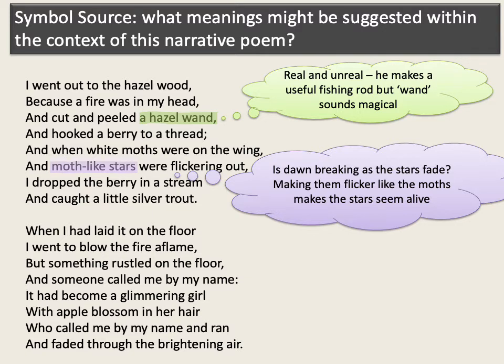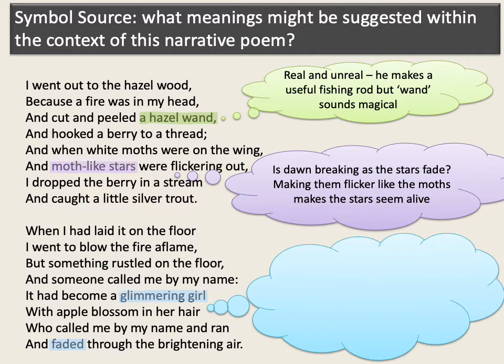So if you like what I've done there with those two phrases, why not have a go with the glimmering girl who fades in the brightening air? Have a think to yourself, why is she glimmering? What might that suggest? It could be several different things. And the fact that she calls his name but then fades.